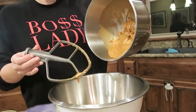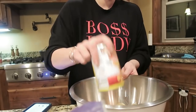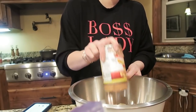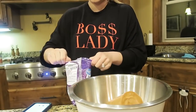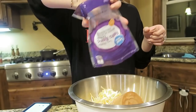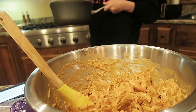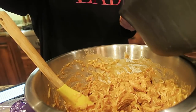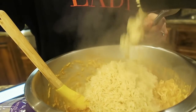Got the chicken with enchilada sauce. These are the refried beans. That sound is so gross. Ew. Okay, and cheese. Okay, and I'm gonna add in the rice. It didn't completely cook, but I can't wait any longer.